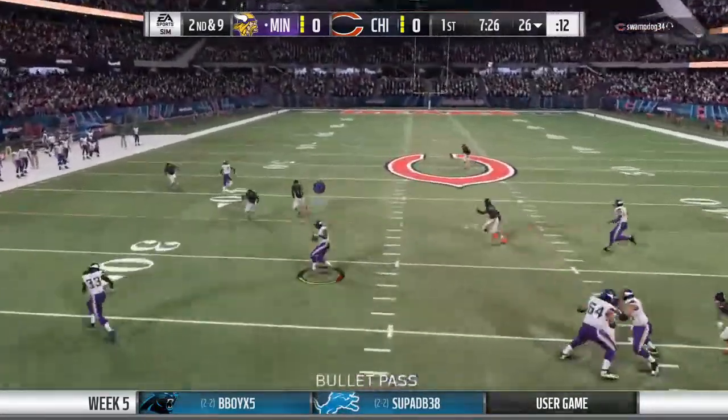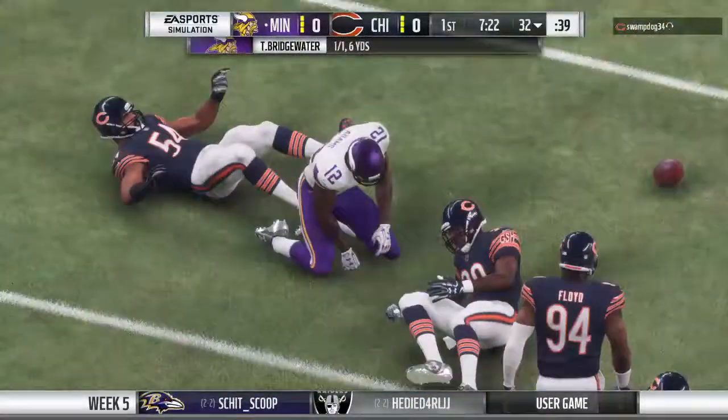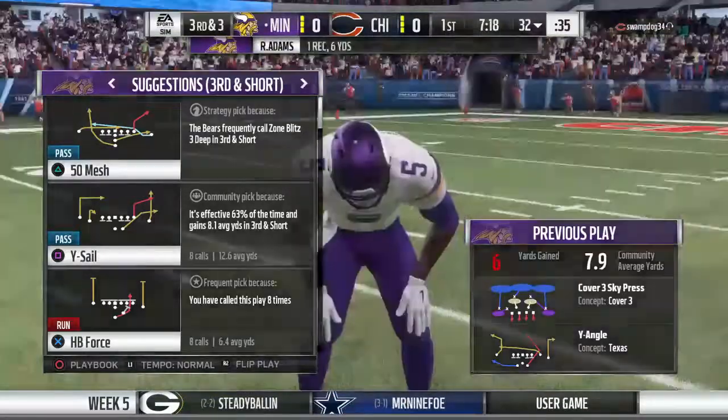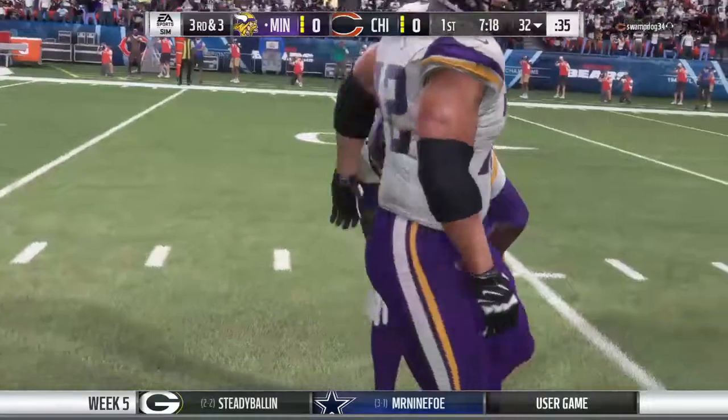Bridgewater now on 2nd down. Over the middle, that's caught by Adams. And he's able to get out to the 32, brought down there. 6 yards is the pickup, and that'll lead to a 3rd down. I think defensively you're okay with that. You're in the first quarter.